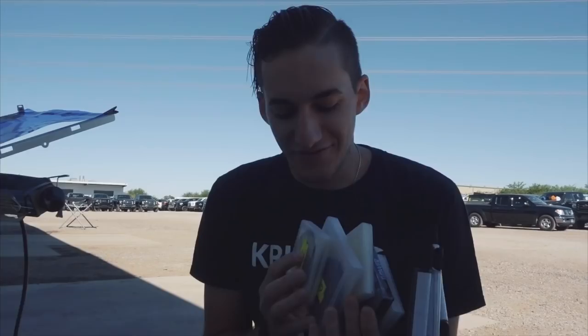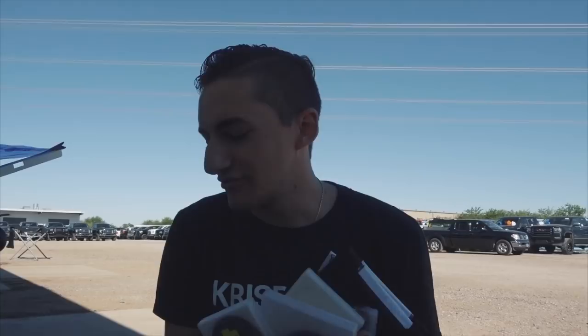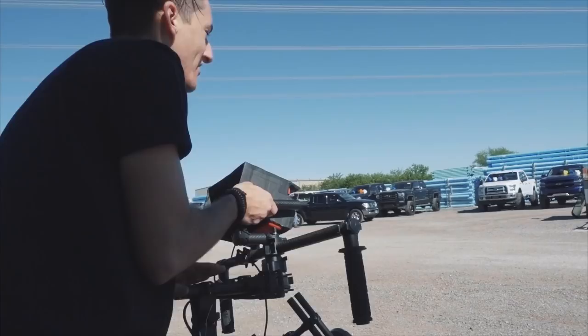Make sure everything's labeled, organized, grab your filters easily. We're gonna be putting on a BMW variable ND filter, an 82 thread size, for the 24-70 Sony G Master lens that we've been using pretty much for this whole shoot, to compensate for all this bright daylight.